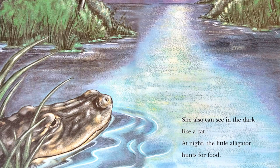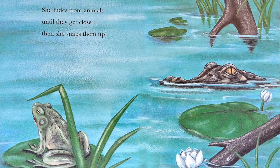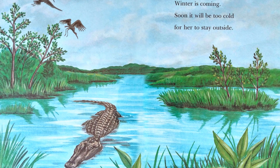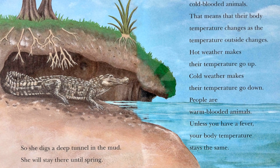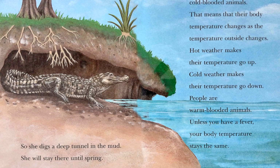She also can see in the dark like a cat. At night, the little alligator hunts for food. She hides from animals until they get close, then she snaps them up. Many months have passed. Winter is coming. Soon it will be too cold for her to stay outside. So she digs a deep tunnel in the mud. She will stay there until spring.